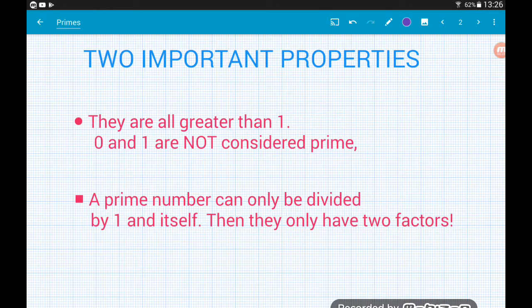And the other important property is that they are only divisible by 1 and the number itself. So when we say it's only divisible, we're talking only by whole numbers. So the only integers that go into a prime number are 1 and the number itself.